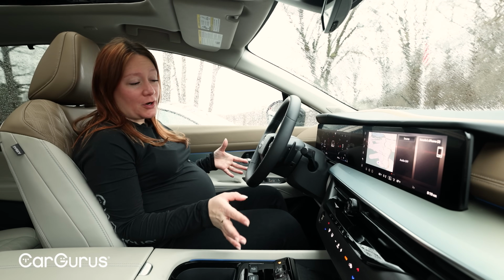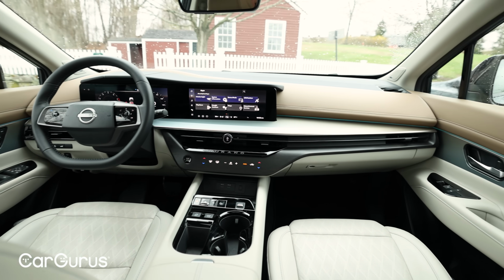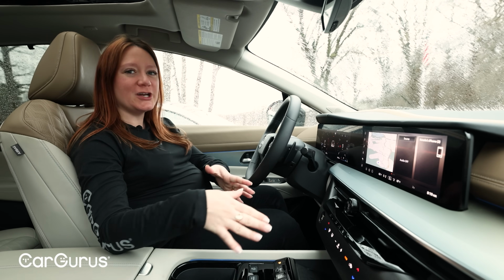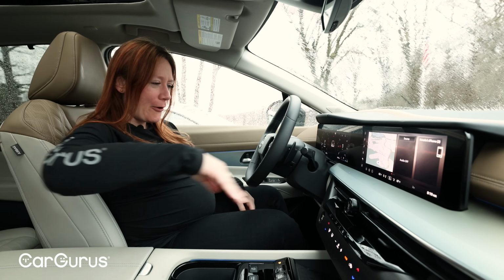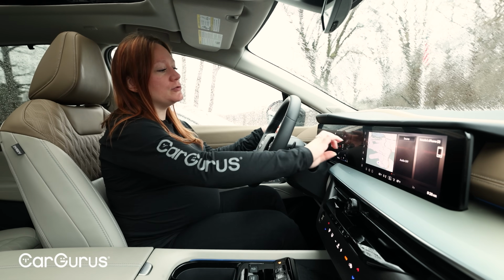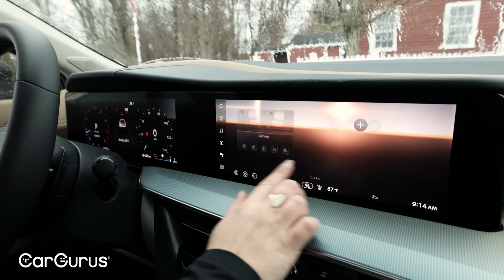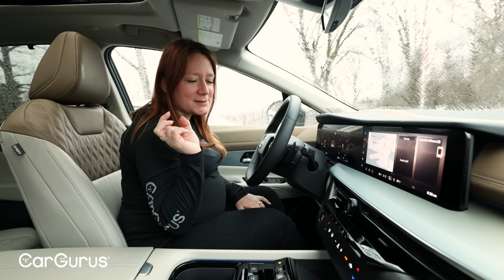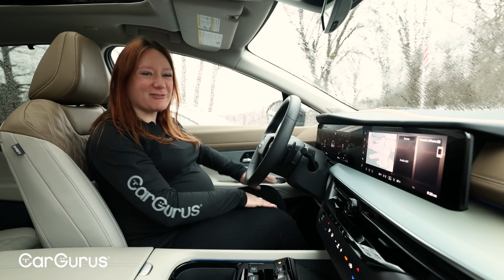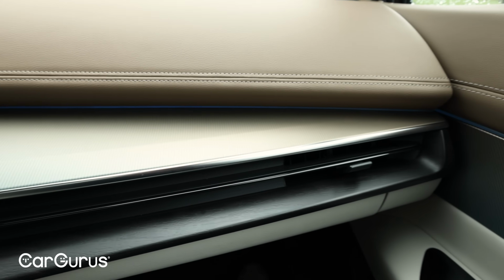Compared with the outgoing Murano, this interior is definitely sleeker and more modern. We've got a lot of slim horizontal elements to the dash where it used to be a lot bulkier and swoopier with that cowl. So this is definitely leaning modern. We've even got the 2 screens in a single housing, which is very trendy right now. This Murano glass inspired effect we've got on the dash and inside the door cards, and I really like it. It becomes standard at the SL trim level. I especially like it with this color combo.